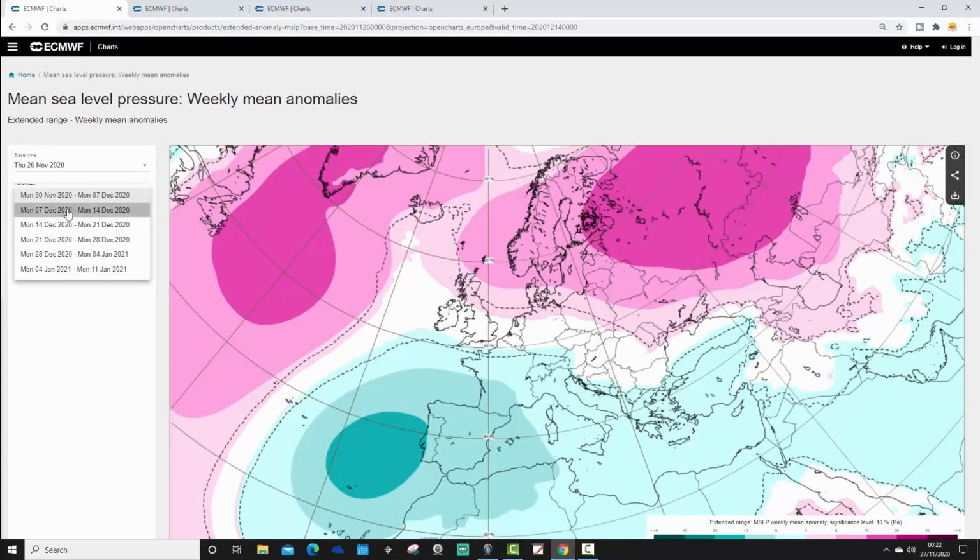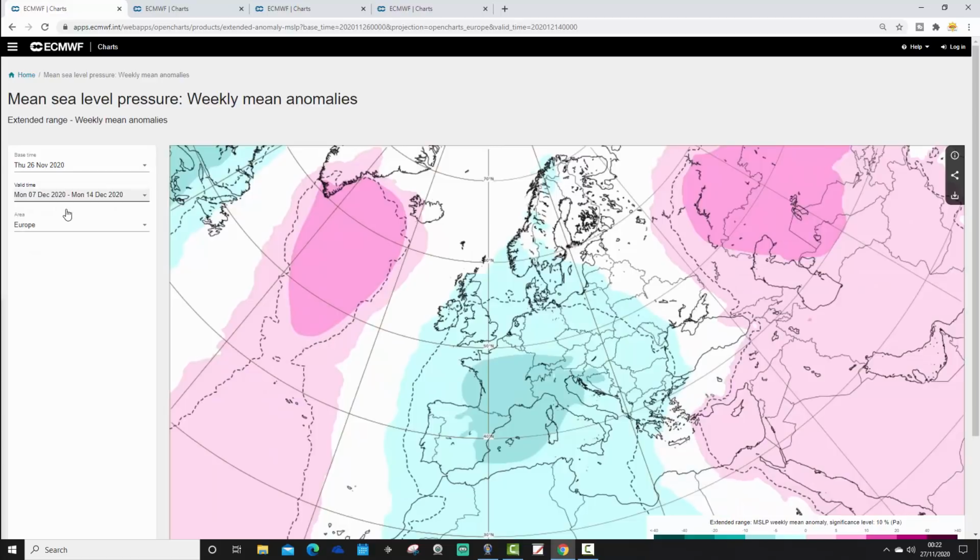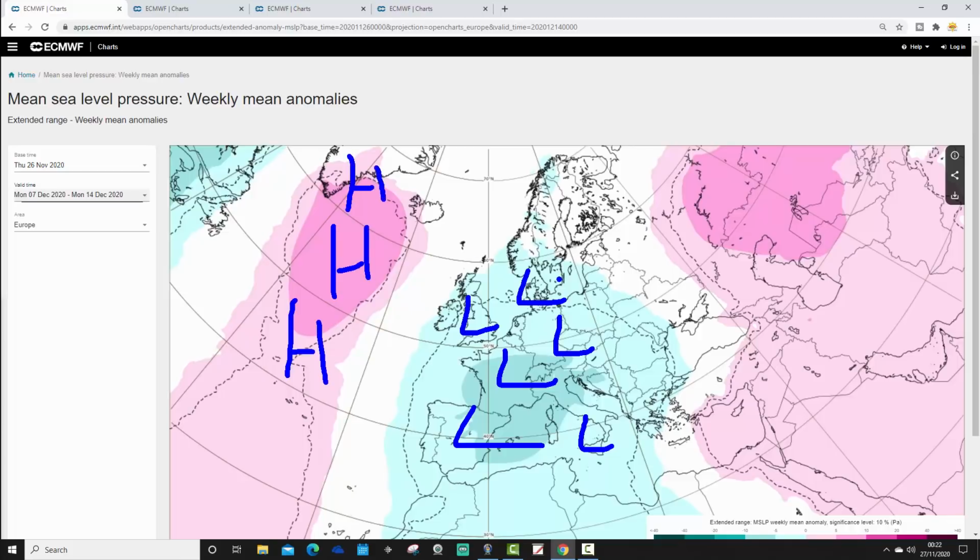Let's have a look at week 2 then. This is going to take us from the 7th through to the 14th of December. Remember with this, the further out we go, the more unreliable it's going to get. So week 2, 7th to 14th December looks like that. Low pressure generally covering much of northern and western Europe. High pressure with a mid-Atlantic ridge in the North Atlantic going up to some parts of Greenland. We're probably going to be bringing in a north to northeasterly type wind there, I would have thought. So, yes, it looks like we're on the cold side of that mid-Atlantic ridge.